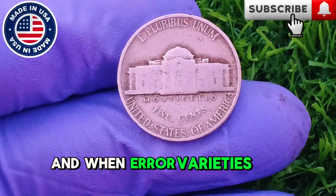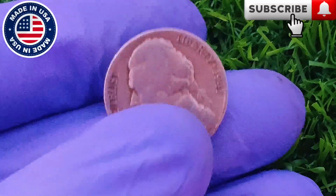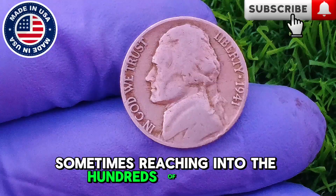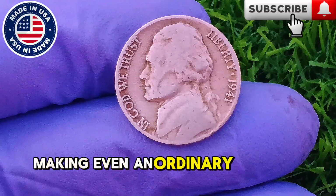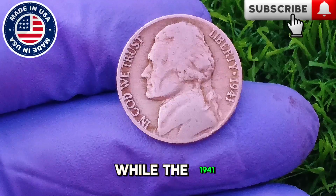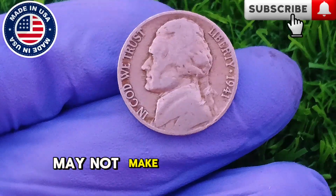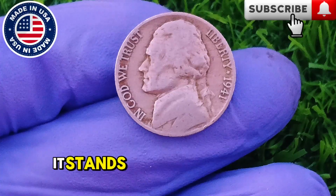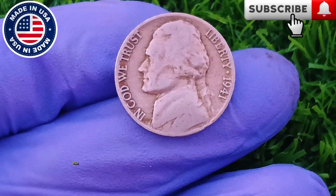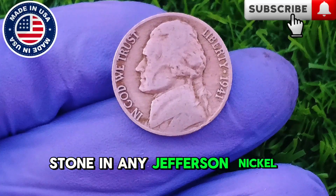And when error varieties are involved, such as double die obverse strikes or off-center minting, the value can skyrocket dramatically, sometimes reaching into the hundreds of dollars, making even an ordinary-looking nickel potentially a hidden gem. So, while the 1941 no-mint mark 5-cent coin in fine condition may not make you instantly wealthy, it stands as a living relic of American history, a piece of wartime coinage, still clinking in the modern world, and a foundation stone in any Jefferson nickel collection.